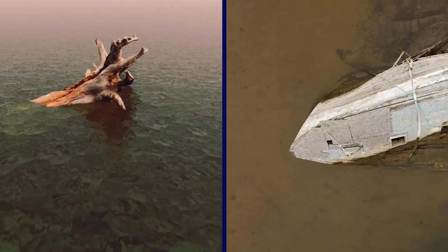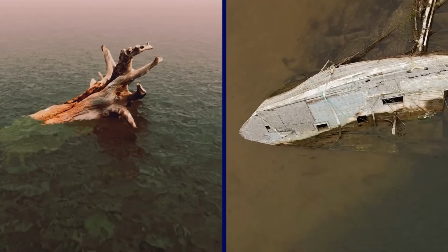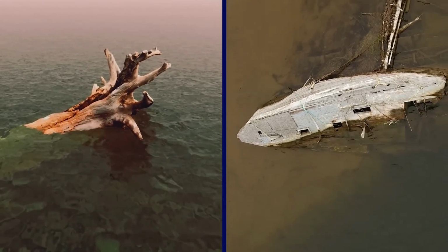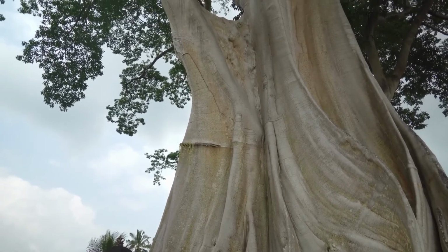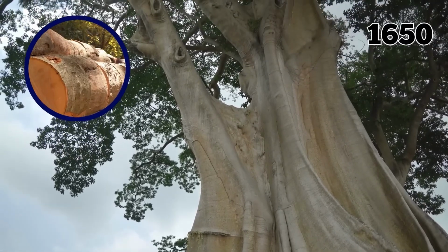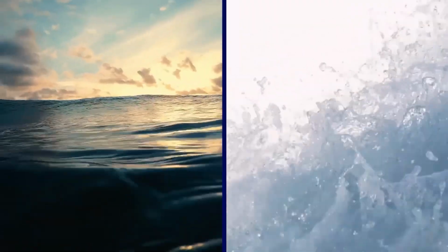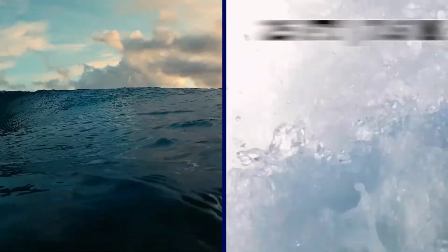He notified local archaeologists, who believed that, at first, Andes had misidentified some driftwood as remnants of a shipwreck. But testing revealed that it was indeed from an ancient hardwood tree known as Anacardiaceae, and that the timber was felled around the year 1650. Evidence further showed that the wreck was already there when a 25-foot wave struck the coast in 1700.